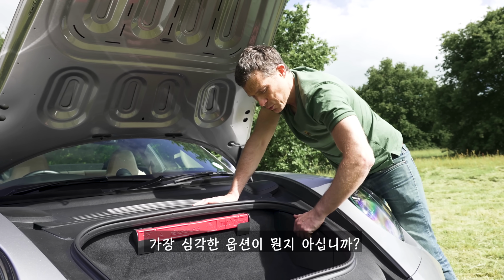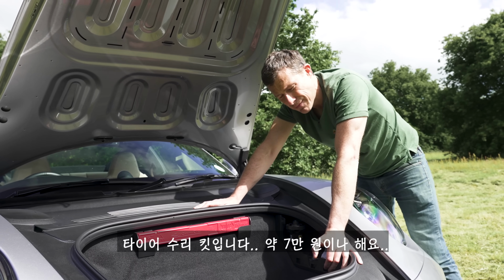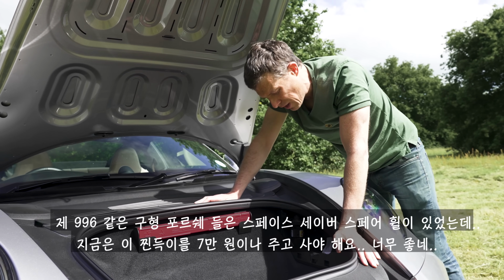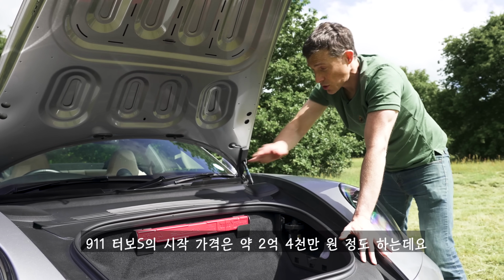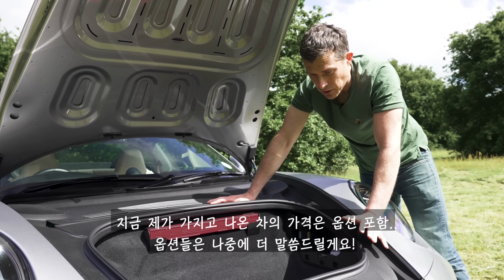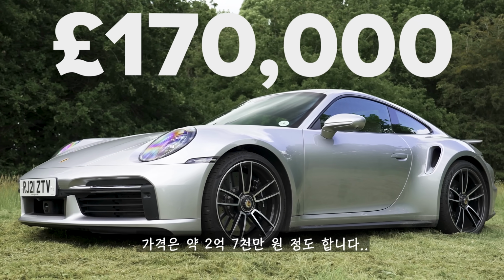This is the most cynical option, though. Tyre puncture repair kit, it's £42. Should be standard. In fact, older 911s like my 996 actually came with a space saver spare wheel, but no, now you're having to pay extra for this. Brilliant. So the starting price of the 911 Turbo S is £156,000. And this one with options, of which I'll reveal a few more later on, is £170,000.